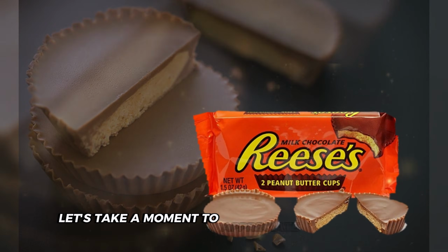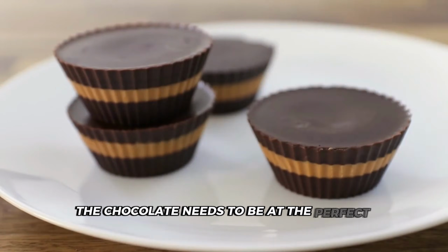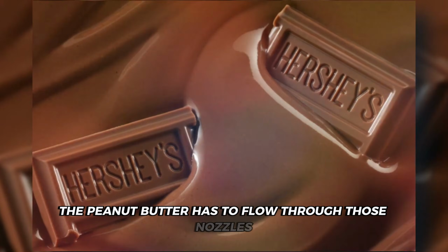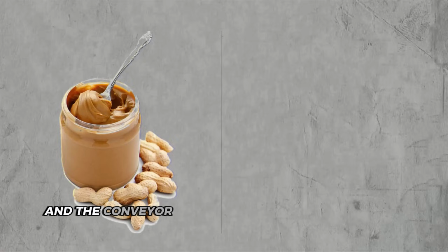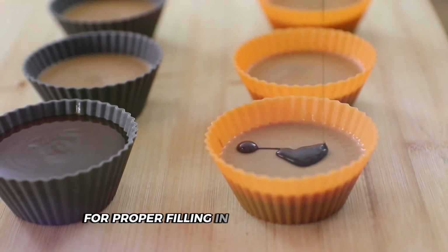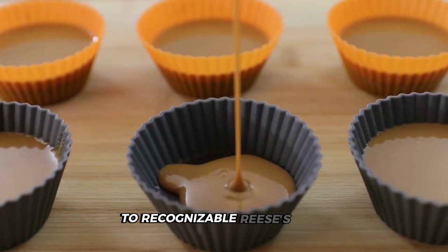Let's take a moment to appreciate how precise this process is. The chocolate needs to be at the perfect temperature when poured. The peanut butter has to flow through those nozzles smoothly, and the conveyor belt moves at exactly the right speed for proper filling. In just a few minutes, we've gone from liquid ingredients to recognizable Reese's cups.